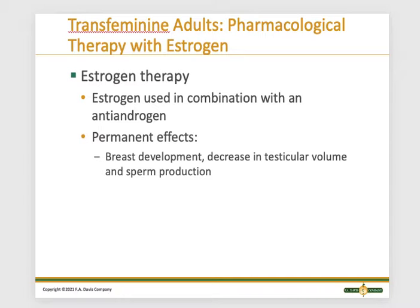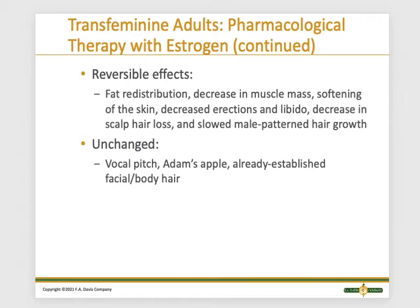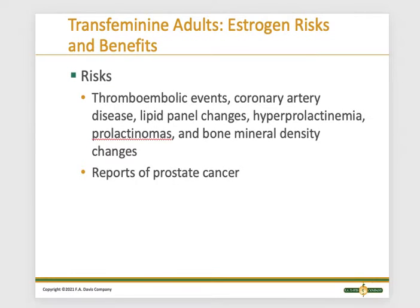So you're going to give estrogen therapy to adults who are transitioning to female. You're going to give along with an anti-androgen, so you're giving estrogen plus blocking testosterone to have the permanent effects of breast development, decrease in testicular volume, and sperm production. So they are permanent once you start giving these hormones to the patient. You do have reversible effects, which you can see here. And then some things that are going to be unchanged is the vocal pitch, the Adam's apple, and any already established facial or body hair.